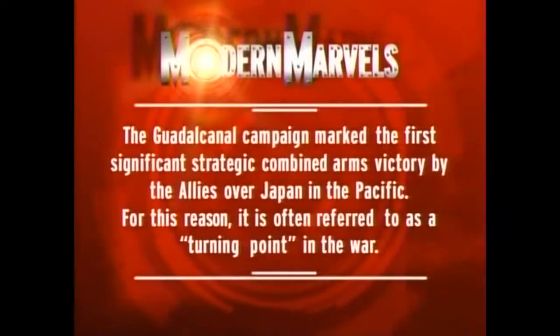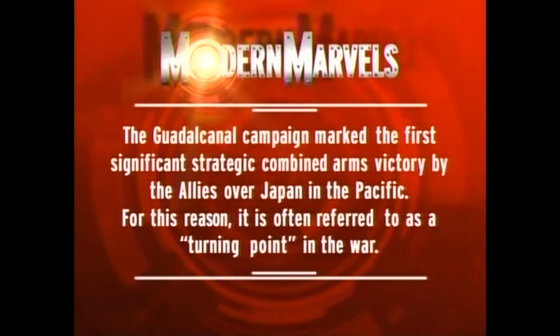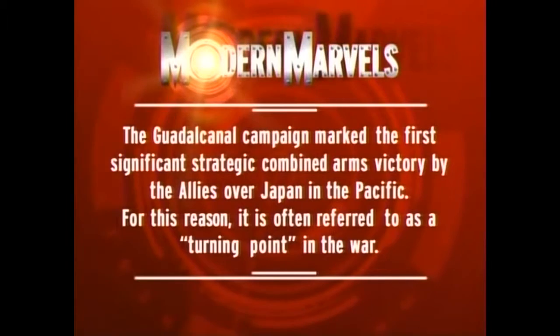The De Haven was the first destroyer lost, and the 15th American ship sunk in the bloody Guadalcanal campaign. Unknown to the men of the destroyers, it was just the beginning. Darker days were coming for the ships of the Pacific and their crews. The Guadalcanal campaign marked the first significant strategic combined arms victory by the Allies over Japan in the Pacific. For this reason, it is often referred to as a turning point in the war.